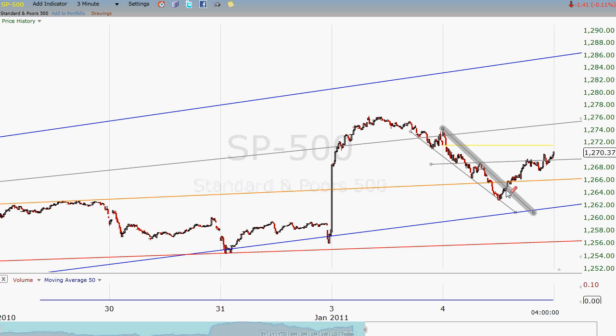When we bounced and got over this line right here, at least for today, that was a consequential move. When we dipped back down, then broke out over this line, I think that is not a huge move, but it's a move of some consequence. That means we should now head up for about 1275, 1276 tomorrow.